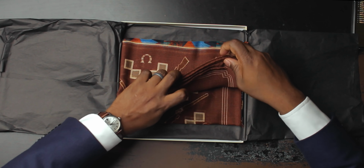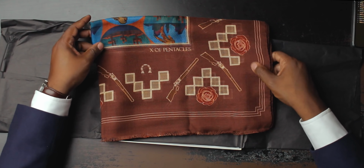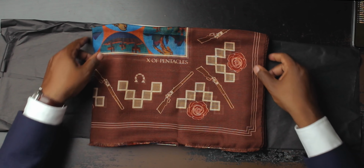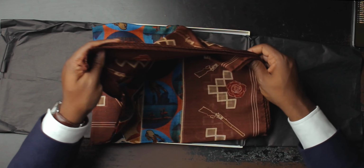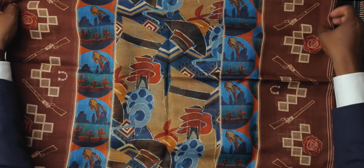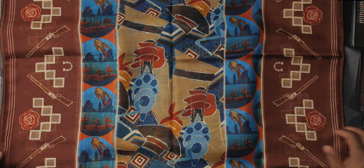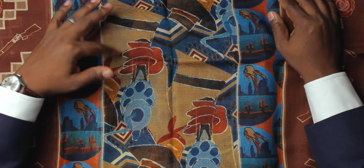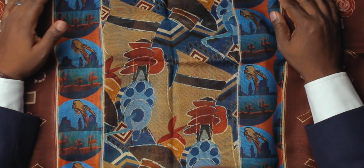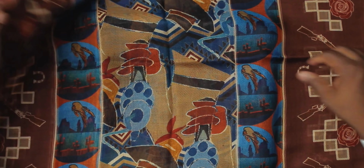And let's take a look at the scarf, man. Alright, so you can see some rifles on there, some roses, which reminds you of Western movies. And this is a very beautiful set of colors on this scarf. So the main color is brown, but as you can see here, it has many different colors in the center, like some cream, some blues, orange, a little bit of yellow, some purple here. This is really nice, man.